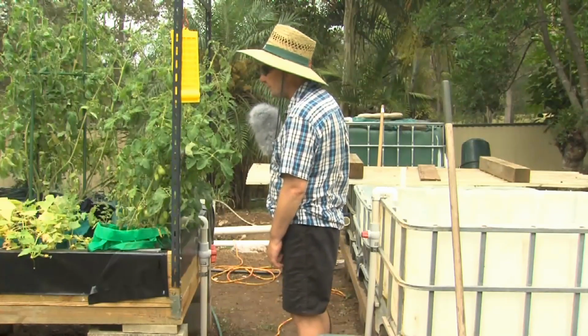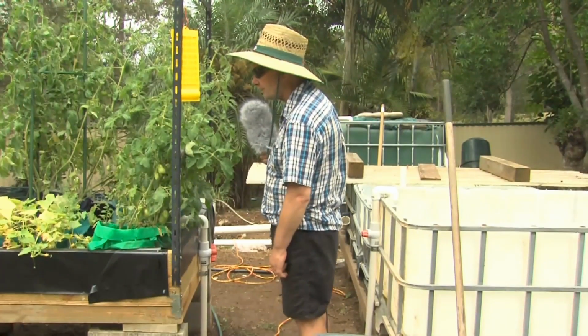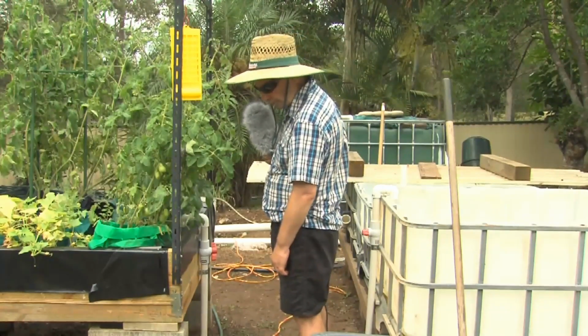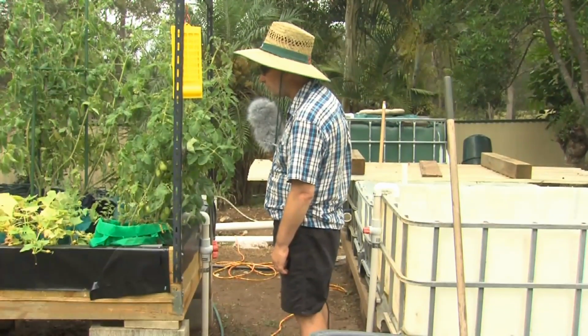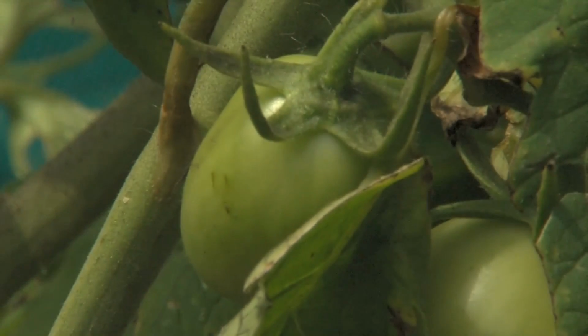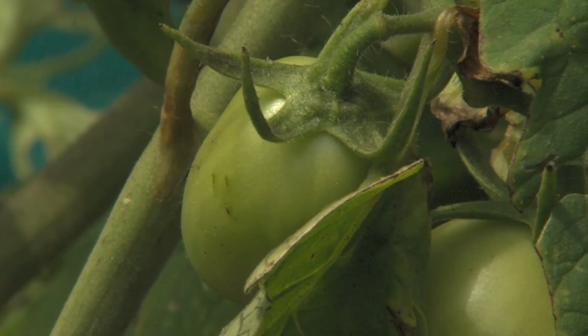So the bed constantly is set to 65 millimetres in depth, which is about an inch and a half. I've come to the conclusion that's all you need in water, because you want the bulk of the bag to air prune. And I'm not sure you can see the tomatoes.